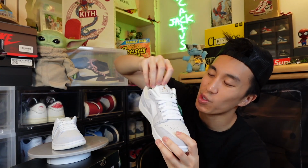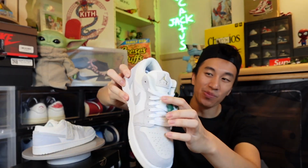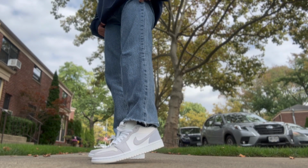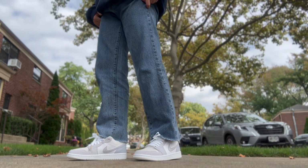Now a lot of people don't like this kind of Jordan 1 Low logo on the tongue. A lot of people like the Nike Air. I personally don't love this, but on the Paris 1 Lows, I can definitely tolerate it just because the rest of the sneaker looks very nice and it doesn't bother me. As we move to the side profile of the sneaker, we have the Nike swoosh in that football gray as well.